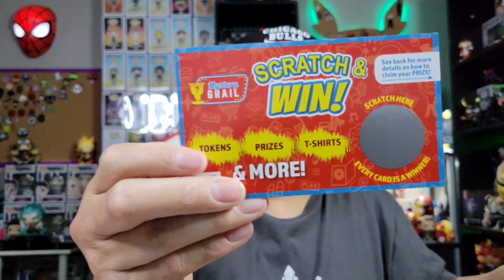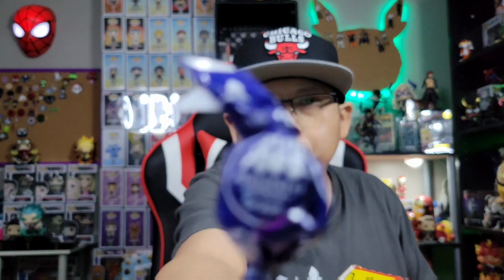We got the scratch and win ticket, and we got the pop. Alright, so we got the pop, ticket and candy right here. Let's see what this is worth really quick. Pink Yoda is coming in at $14 on PPG. Also got a 200 token ticket right there, so that brings it up to $16. We were shooting for $19. That's all we paid for the box. So 16 and 19, 16, 17, 18, 19. We lost $3 on this box.